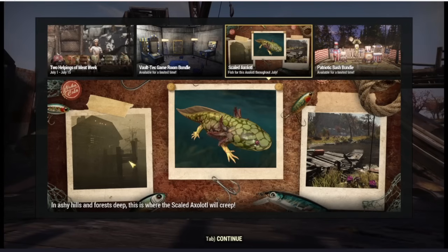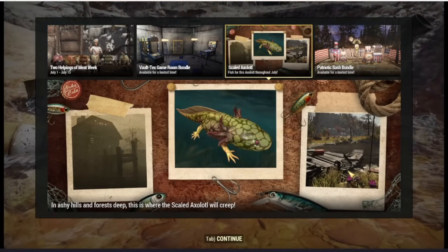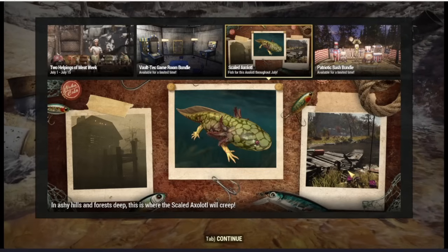Now here's a picture from the ash heap, and here's a picture from the forest region. Gee, I wonder where we can find this thing. Let's go catch some fish or axolotl. Are these things? Never mind.